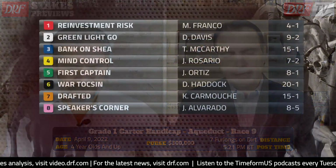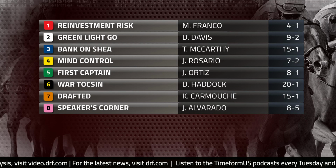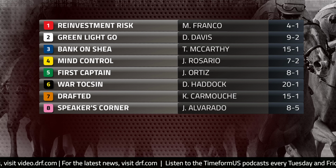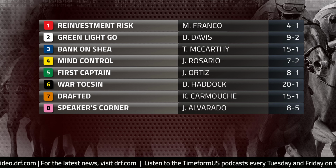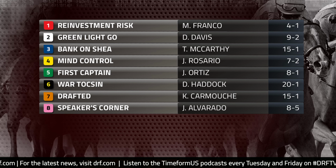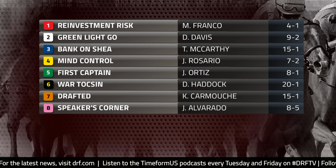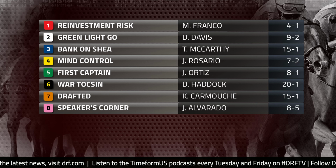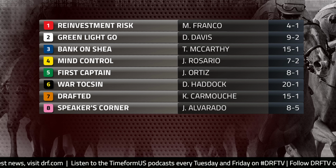Now, Mike, the last few editions of the Carter may not have been the most stellar editions, but this year, this is a very good field on paper. Hopefully we can get some of the luster back for the Carter, a race with a lot of history behind it. Yeah, I agree. It's been a pretty disappointing race for the last couple of years, Dan. They got a good field together this time. 8 horses. There's a lot of upside in this race.